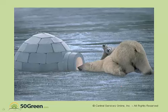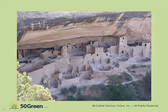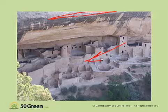People up north used the materials that they had handy to build little homes out of ice. The Anasazi Indians, they got smart. They used overhanging rocks, which sheltered them from the sun in the hot summer. They built multi-storied buildings. Also allowed the sun to come in here in the wintertime to warm them up.